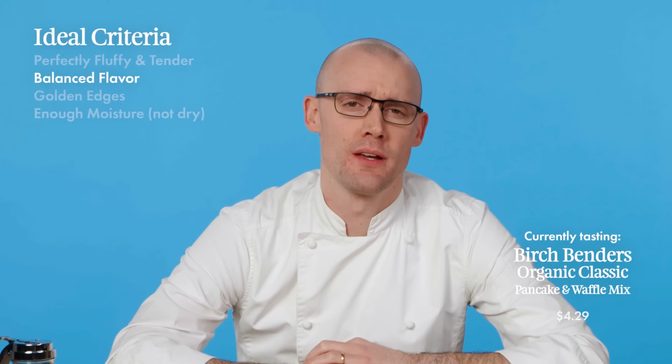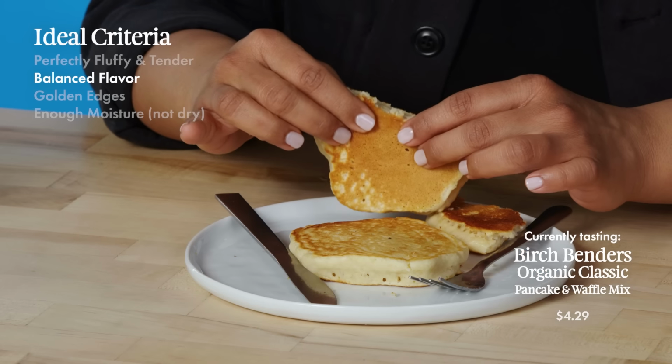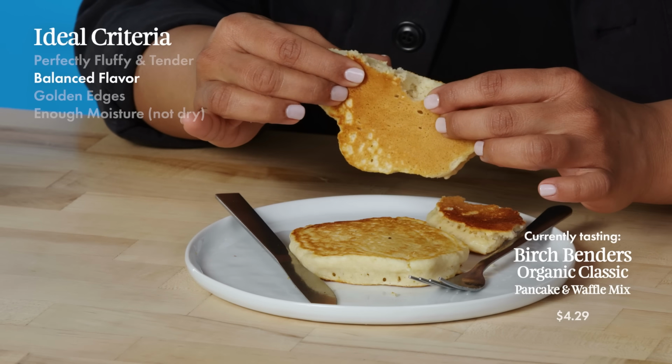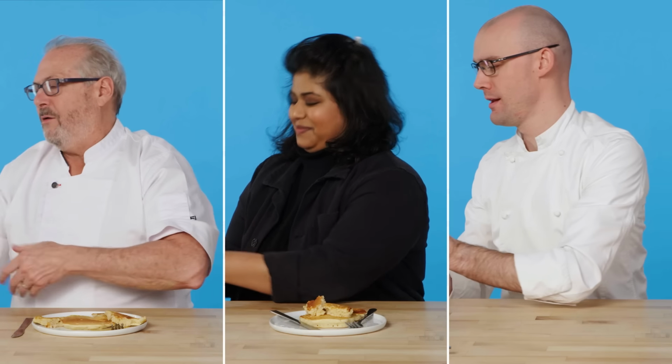High gluten flour could make an elastic pancake. Too much starch in the mix or in the batter. I wonder if it's a slightly leaner mix that doesn't have too much fat, so then it's activating a lot of the gluten in it.